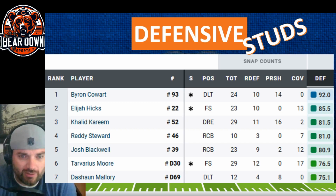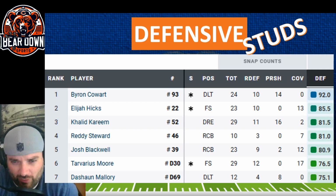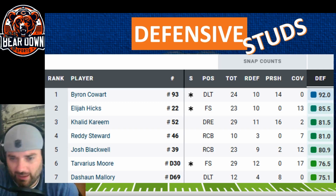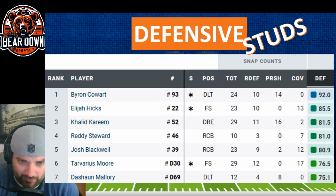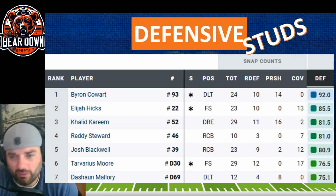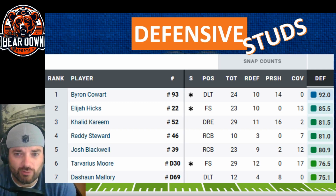But Kaleem Fareed, Reddy Stewart, who we know has been getting a lot of snaps. I don't know why they don't have him as starter. I'm pretty sure he did start as the nickel there. They have him as right cornerback. Either way, they've got both Elijah Hicks and Tavarius Moore as free safety. Tavarius Moore, it's good to see him come out and play well. Deshaun Mallory played well. So a lot of guys, like I said, right under this played really well as well.